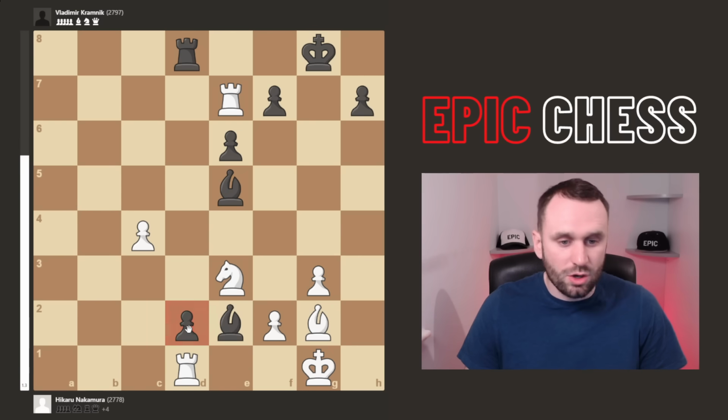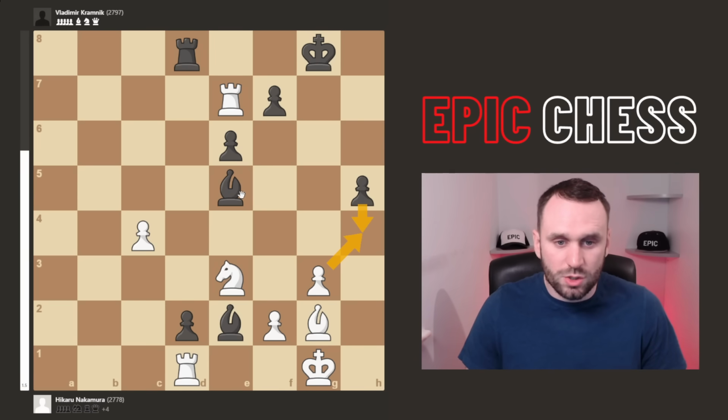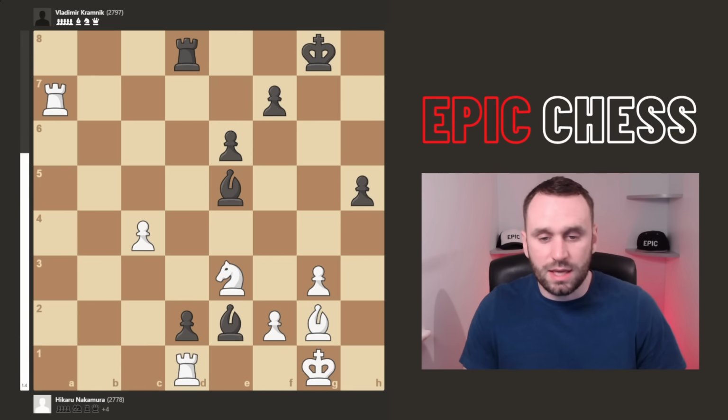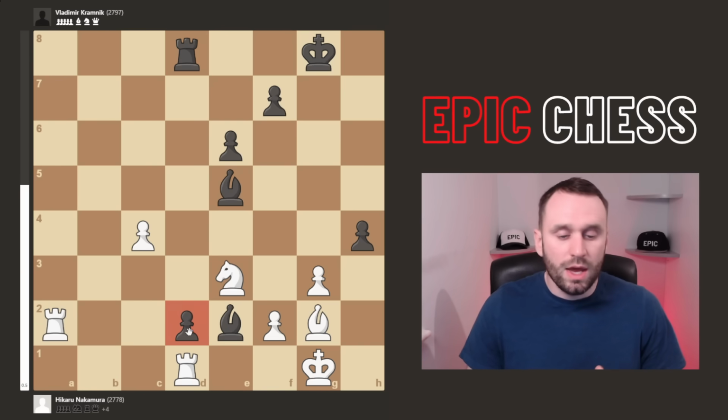But first he's got this to contend with, and h5. Here Kramnik's looking to go h4, pawn recaptures, bishop f4, start doing some nasties. So rook a7 played, looking to re-enter the game. Pawn h4 and rook a2. You know, Hikaru doesn't want to allow this stuff. He's pressuring the pawn here, threatening to win it.